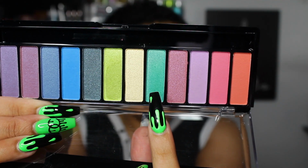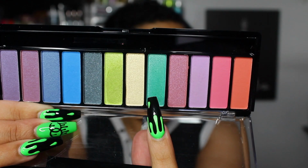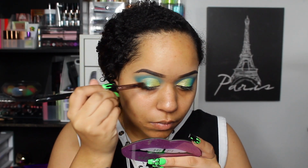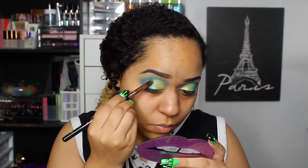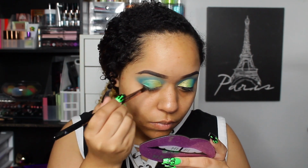Then we're going to be taking this nice metallic teal, and we're going to pop that right next to it and blend it into that outer part of the cut crease. We're going to put this on the rest of our eye, and I really like this color. I really want to do a whole look with this color. This color is amazing. You can never go wrong with the teal. It works for summer and fall. It's just so freaking pretty.